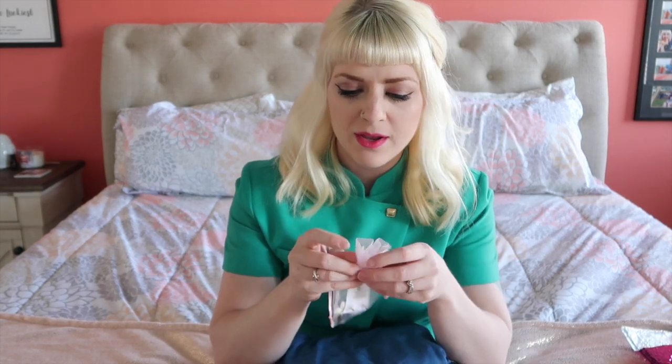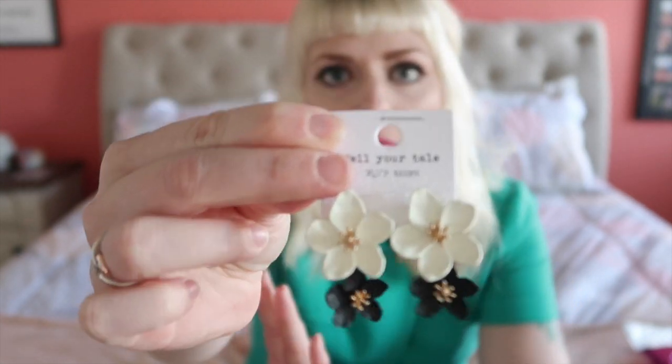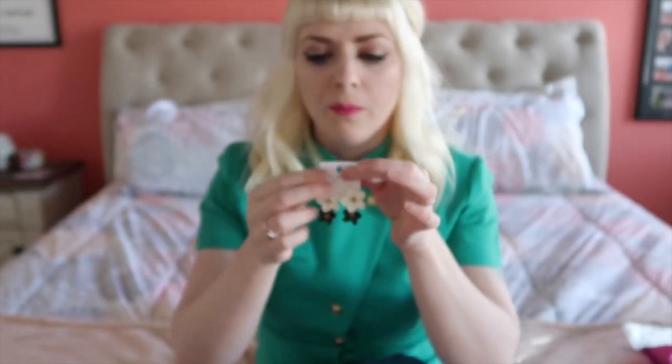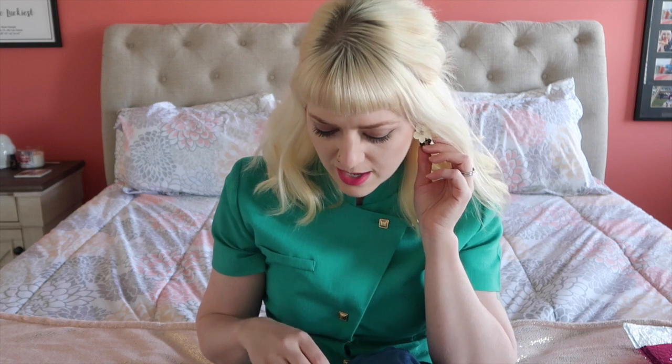Okay, so here are the earrings, and oh my goodness, these are so pretty. I've liked the earrings that I've gotten from Nadine West so far, but those are so pretty. I'm gonna put them on right now because I actually don't have earrings on, and I was thinking about it when I started filming. I was thinking I don't have any jewelry on. Those are so pretty. Okay, I'm really excited about these. They're not super heavy, but they feel like they're well made.